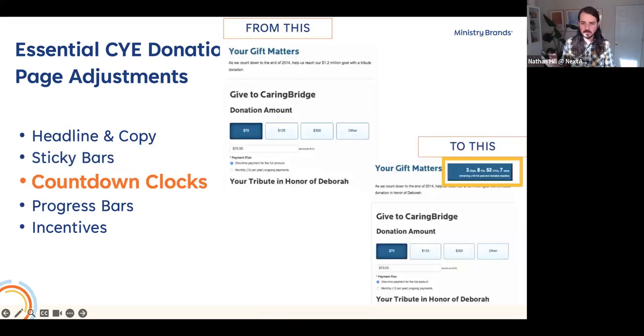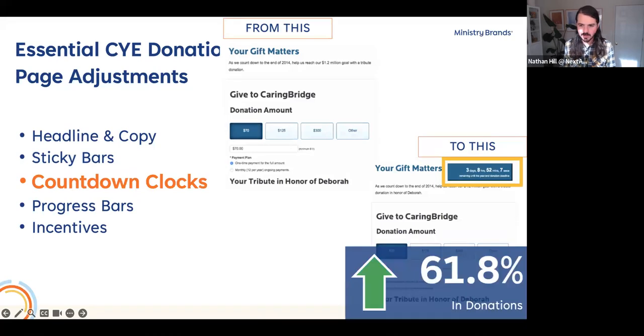Countdown clocks. These are probably familiar to you, but just to show you some data around it, adding this countdown clock in the last few days of the year led to a 61% increase in donations, because it put front and center that you need to make your gift right now if you're going to give a gift, because you're not going to remember 3 days from now to get your gift in time. So it drives that sense of urgency.